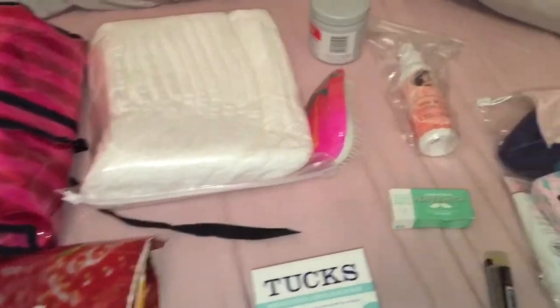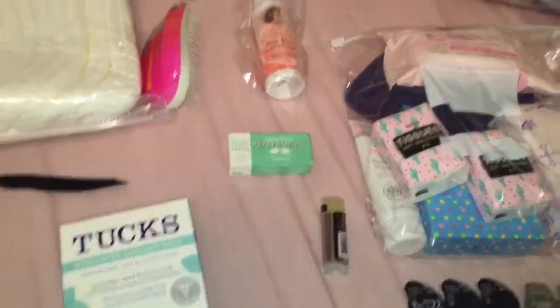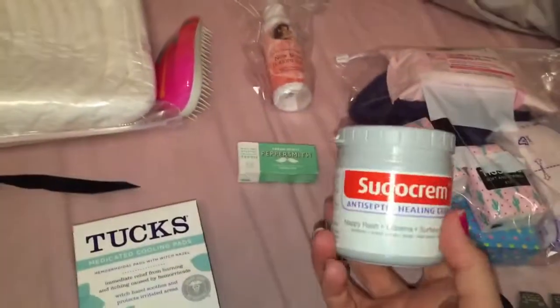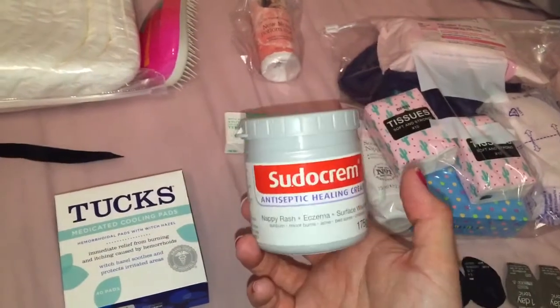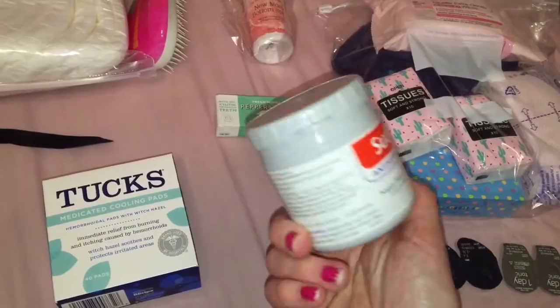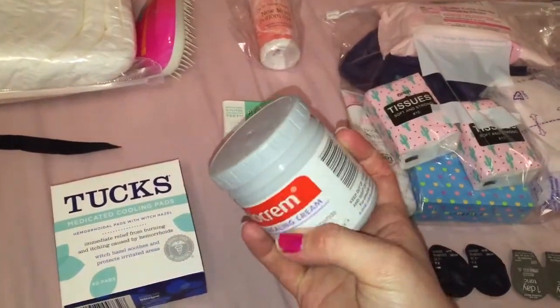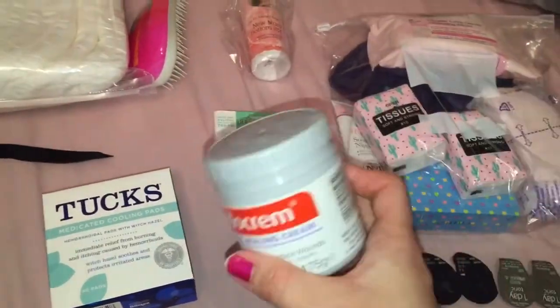In terms of non-clothing items then, I've packed a variety of things here. The first thing I'll just show you is actually for the baby. It didn't fit in the changing bag. I really do not expect to be using Sudocrem on my newborn baby's bottom. However, I do have space in my bag, so I'm going to stick this one in. Yeah, I really don't expect to need to use this, but I'll put it in case.